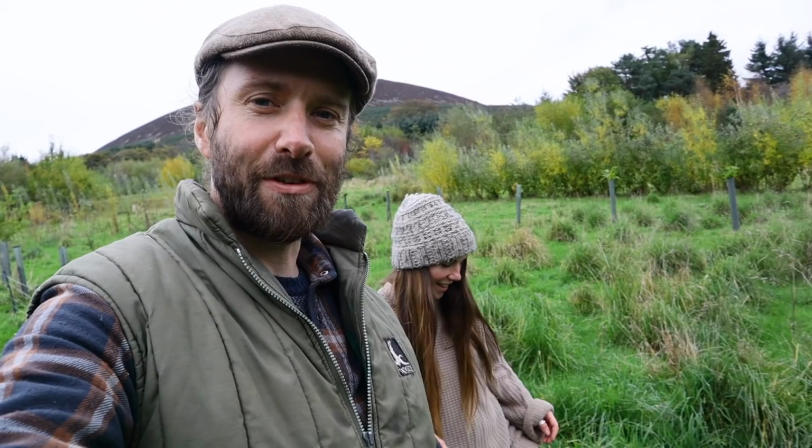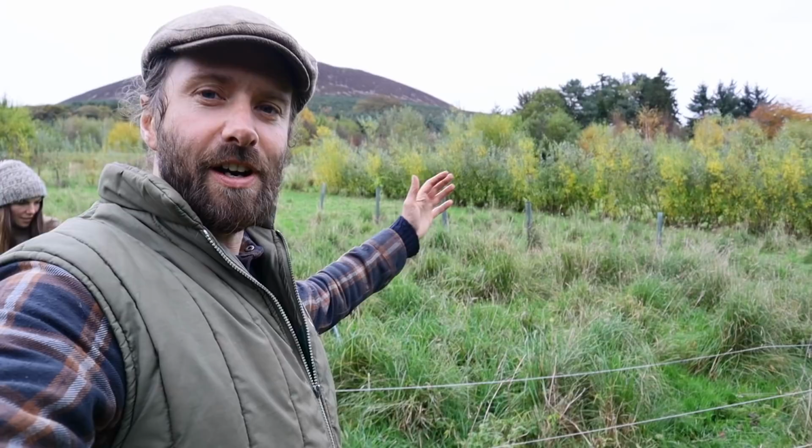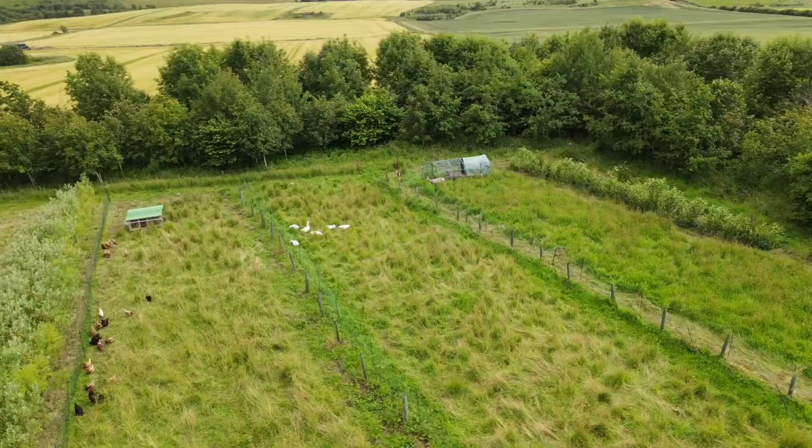Morning, folks. Hi. So it's another day, another goat move here at Tappenoff Farm in northeast Scotland, Aberdeenshire. So me and Rosa are just out in the west field, getting the goats ready to begin yet another rotation of our silvopasture system that we have here, which is the integration of perennial trees and shrubs within pasture.